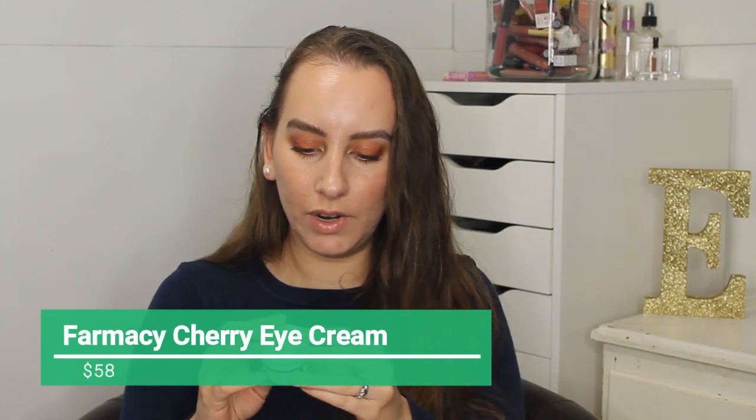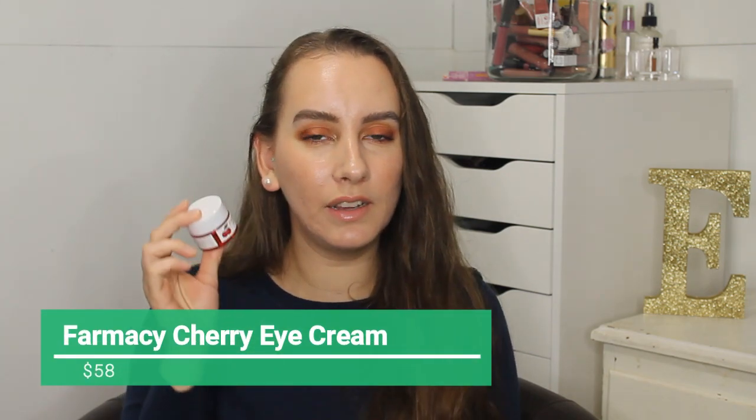Next up, I have my Farmacy Cheer Up Brightening Vitamin C Eye Cream. This had a really wonderful soufflé kind of texture, but I don't think that this is hydrating enough for me. I didn't notice any brightening effects with the vitamin C or anything. I don't have dark circles.